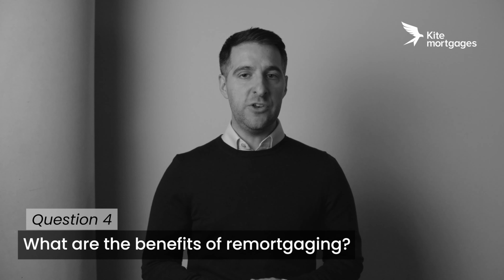What are the benefits of remortgaging? So if you didn't remortgage and you came to the end of your existing product, you would revert to what is called the lender's standard variable rate, which would be a much higher interest rate than you're on within your product and would be very expensive to you.